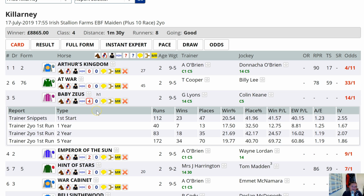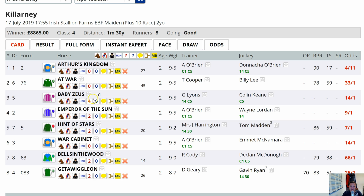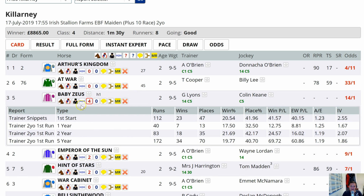Obviously, because it's always the way with such examples, this lad went on to win his race, and he did it at a Betfair SP of 34, which is 33-to-1. So that was a remarkable and somewhat timely example of the power of report angles.